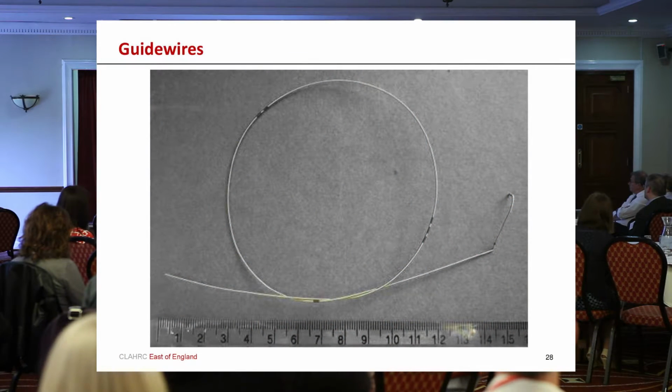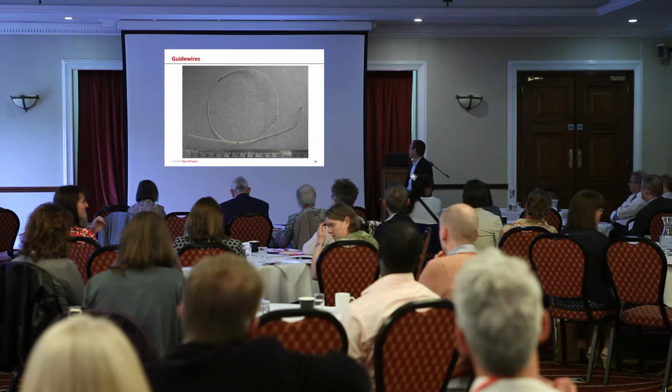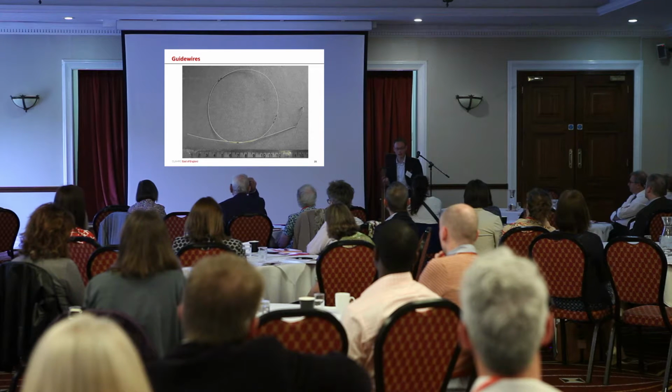And that's the actual guide wire that was fished out of the venous system of a patient somewhere down in their groin area. It migrated, I think, through the heart and down here. And you can see the kink here where the forceps were used to pull it out.